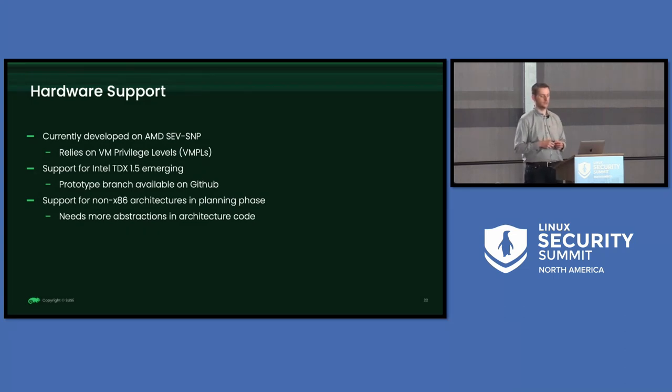Hardware support, what hardware do we support? As I said, we currently develop on AMD SEV-SNP, where it relies on the VM privilege levels feature. There is support for TDX emerging, 1.5, because 1.5 is the version that adds TDX partitioning support. There's a prototype branch for that available on GitHub. And support for non-x86 architectures is currently in the planning phase. This requires some bigger reworks of some code parts because we need the right abstractions in place to actually add code like page table management and everything for other architectures. Also boot up code and CPU setup code and stuff.